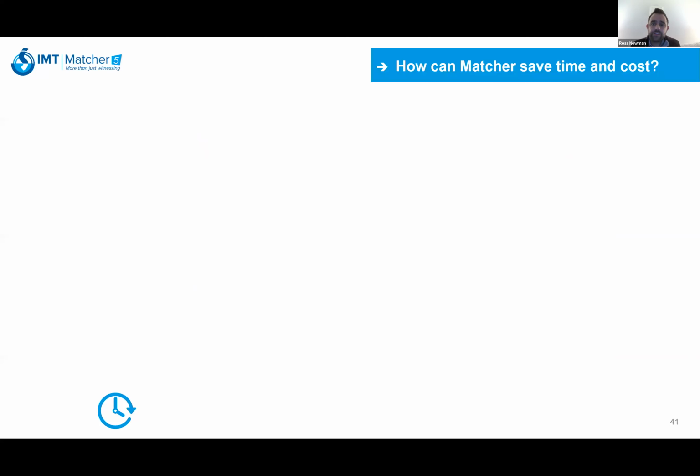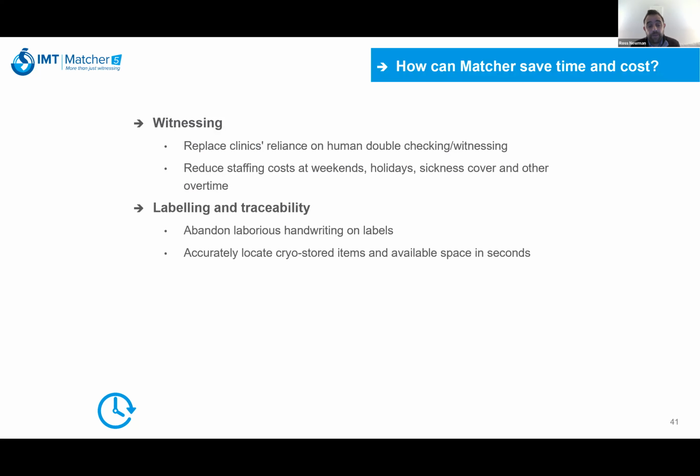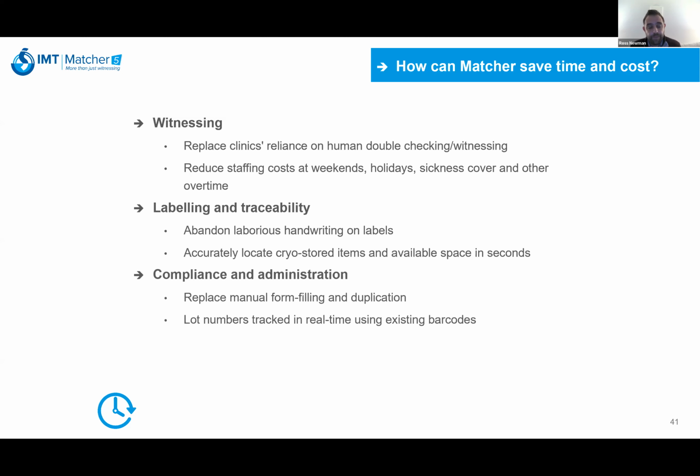So how does it save time and cost? Well, like we've said, we can replace clinics' reliance on human double checking or witnessing, reduce staffing costs at weekends, holidays, sickness cover, and overtime. We can abandon laborious handwriting on label sheets. When you've got a pre-printed label sheet, you peel off the label and you stick it to the device or the dish or the tube. You can also accurately locate cryo-stored items available in seconds.